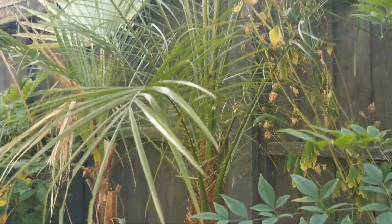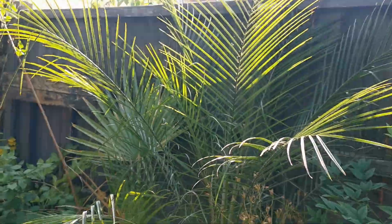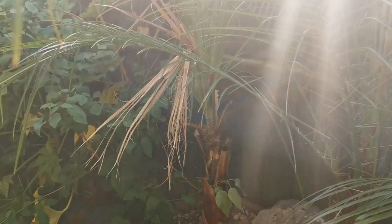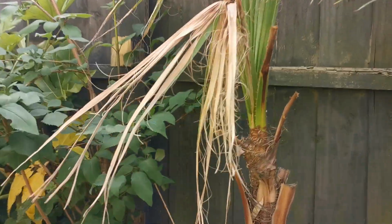Got another one of the Phoenix roebelenii. Now this one is in the ground, or in a raised bed in the ground. It has done really well. It looks great at the moment, and again, I'm going to hopefully be able to protect this with full protection this winter. Washingtonia robusta. You can just see here, this was the one that suffered quite a bit of damage. Wasn't protected, took a -6.